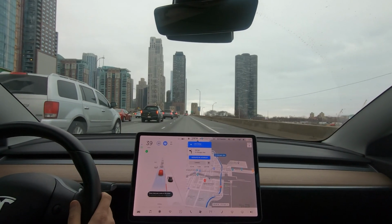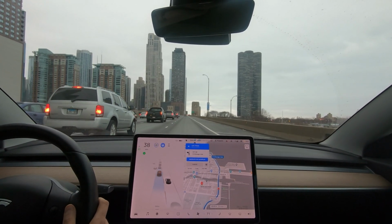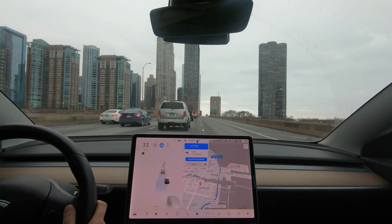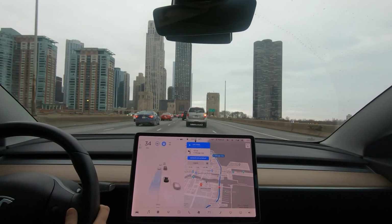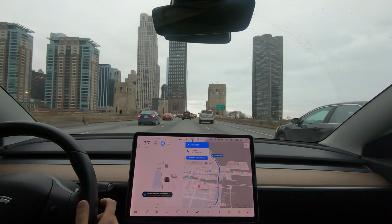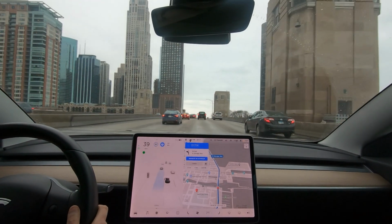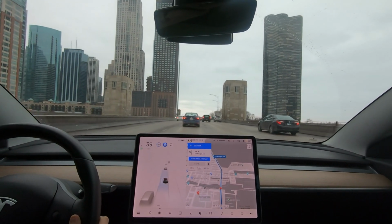And I forgot that I have the confirmation for change of lanes, so I'll make sure that I hit that. Oh, that was a lot of braking for the car behind us. Again, not that interesting. I mean, it wants to move lanes again. We are on Navigate on Autopilot. That's something that is very standard.